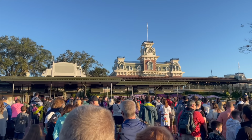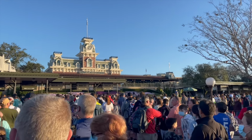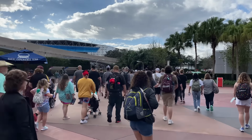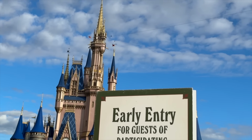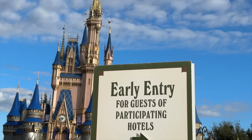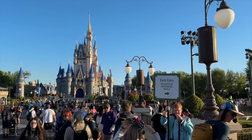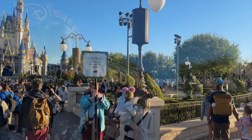If you're willing to get up early for rope drop, so that's park opening, or even earlier for early theme park entry, that's that extra 30 minutes before official opening time that you get if you're a Disney hotel guest, then this is going to be your best bet for knocking out popular rides, minus the Lightning Lane purchases, which we'll talk more about later.